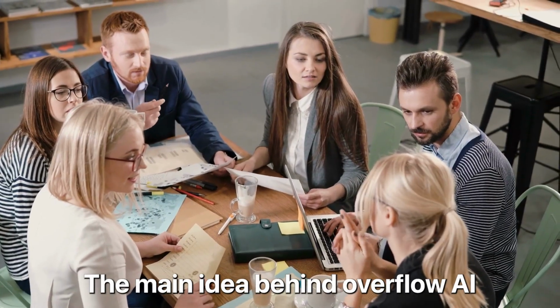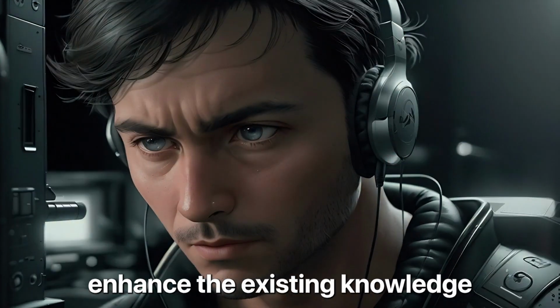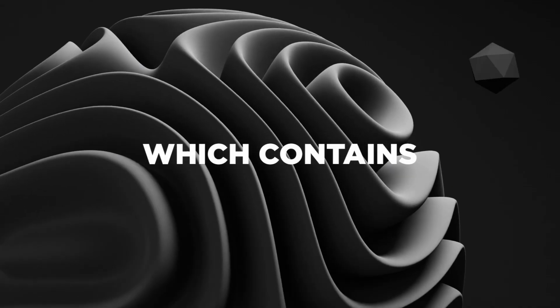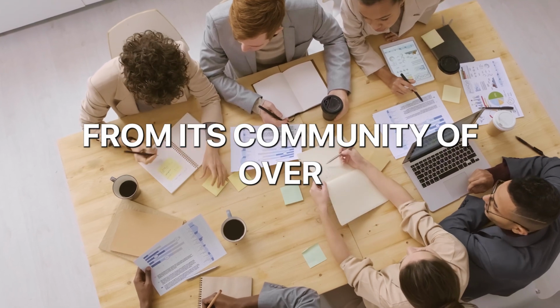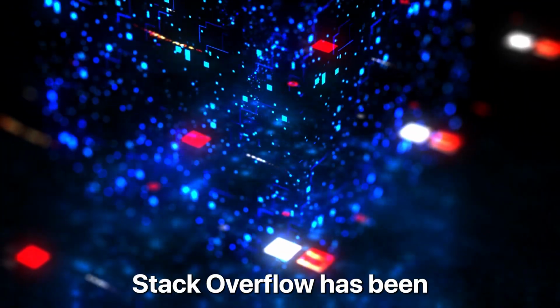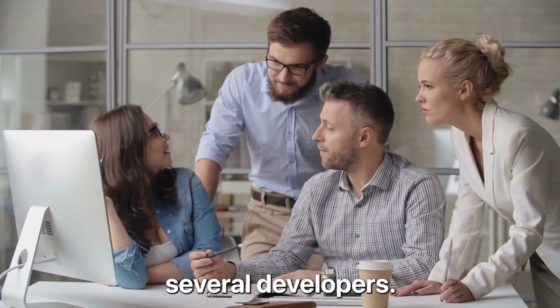The main idea behind OverflowAI is to use generative AI to enhance the existing knowledge base of Stack Overflow, which contains more than 58 million questions and answers from its community of over 100 million developers. For years, Stack Overflow has been an important source of information for several developers.